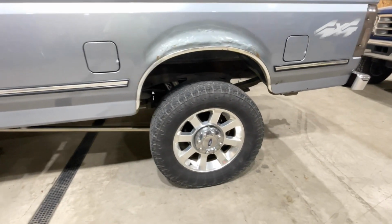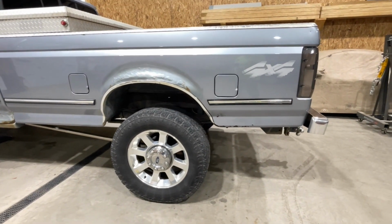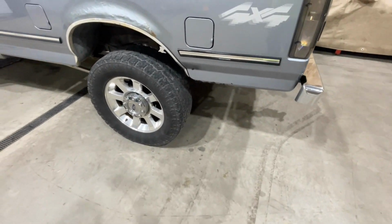Then also, we have these 20-inch wheels. These are the most popular wheels right now. They have been for a very, very long time. Been very popular for a long time.